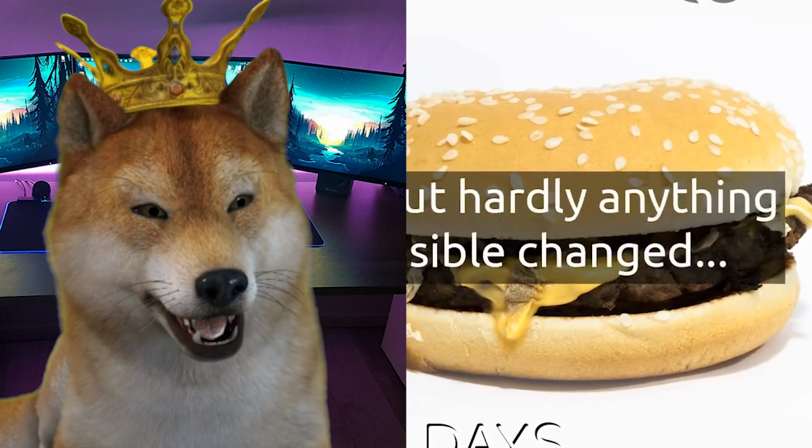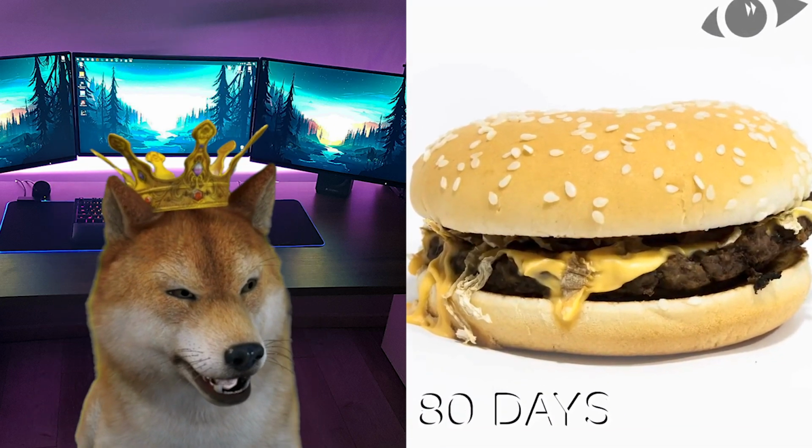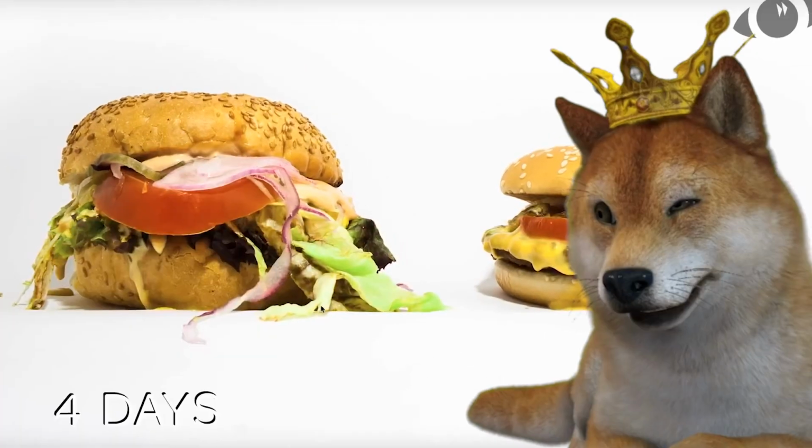And then they let this one go another 40 days. And look, after 70 days, it still hasn't even grown any mold. It just got flatter. Like, the air depleted from the bun. This one on the right actually looks like it's from In-N-Out. This one looks pretty good too.